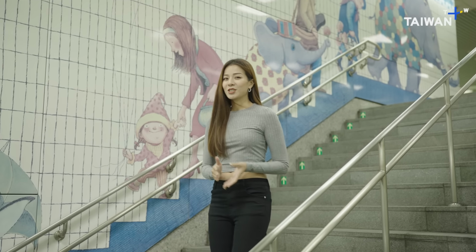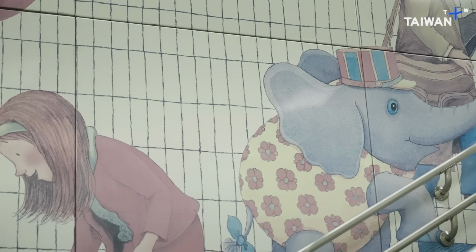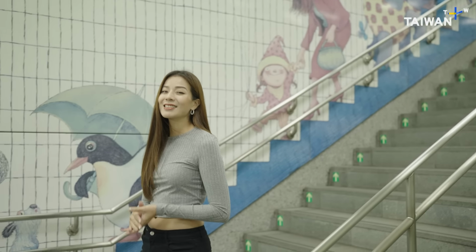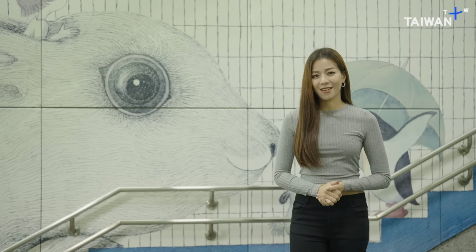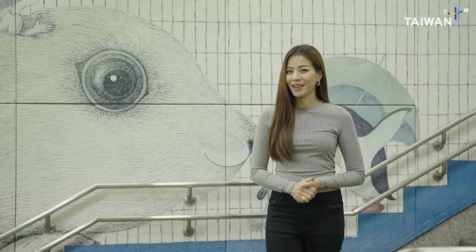Walking in Nangang Station is like walking in the world of fairy tales, similar to Alice falling into Wonderland. Come see if you can find your favorite character and which story you like the most.